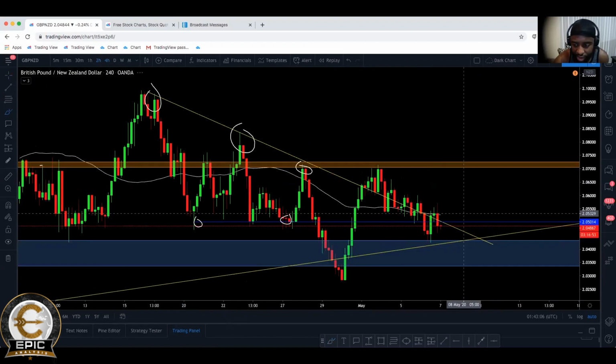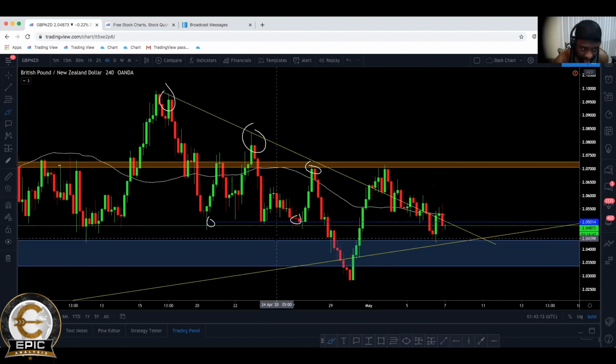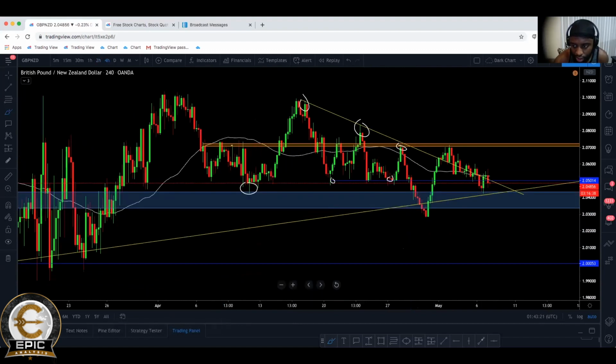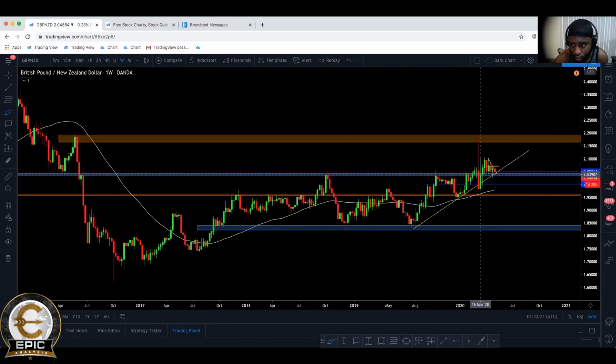And I think if price reverses here, it will have something to do with the New Zealand dollar, because I'm looking at the 4-hour now, and you see we're at this level of support where price had nice rejections before. The price did come down here and break that structure. So overall, GBP NZD is setting up for a nice move to the downside.